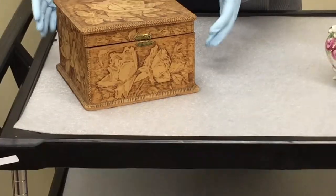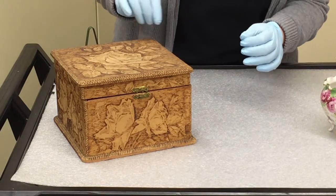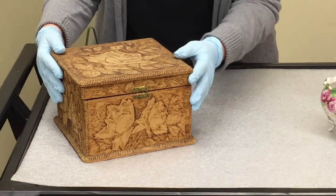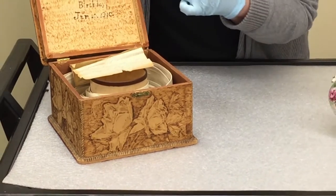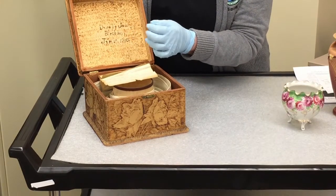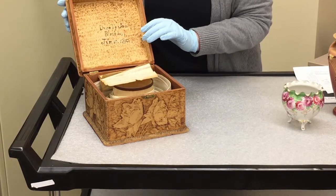A fascinating piece in the collection, also from 1910, is this box that has been decorated with a wood burner as well as notched all the way around. And what I love about this box is it has such an amazing story. So inside, they've even decorated the inside, and it says, "Dave to Joe, birthday, January 10th, 1910." And then on this surface, it says, "burned by Grace."